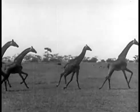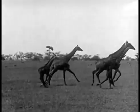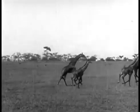Here is a marvelous chance to study their peculiar rocking horse gallop. All 4 feet are never off the ground at one time. They were once called camel leopards, due to their leopard spots and their unusual ability to go without water.